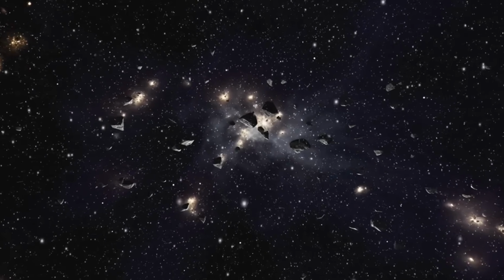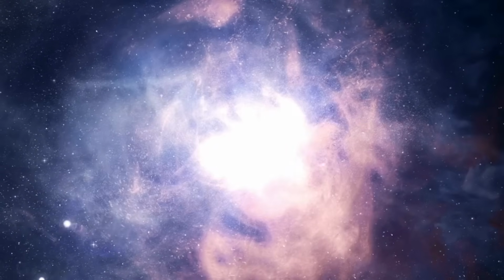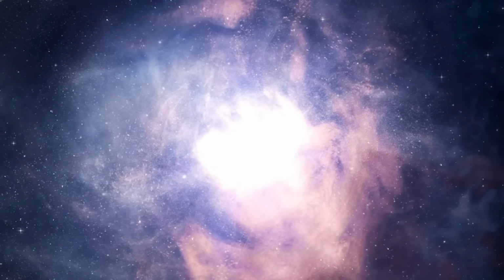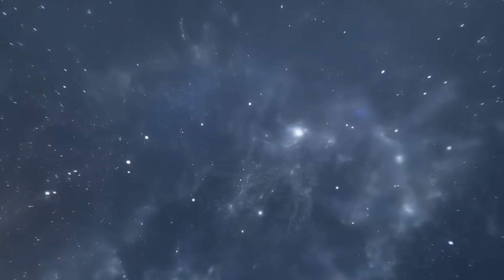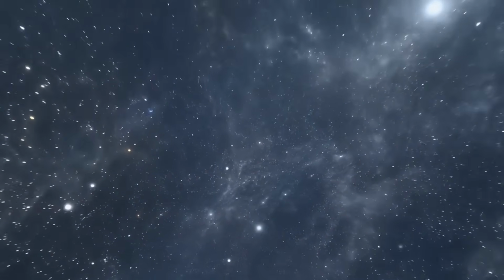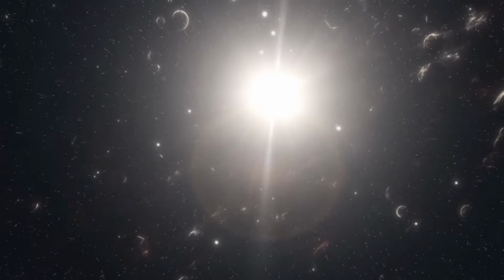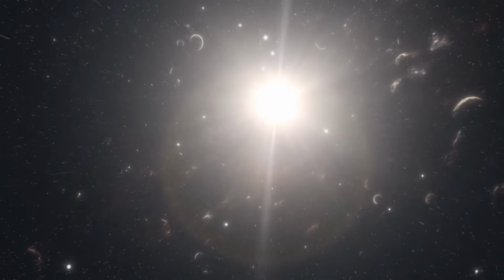Westerlund 1-26, in its final moments, will contribute to this cosmic legacy, seeding the galaxy with the materials necessary for life to arise. In this way, the star is not only a destroyer, but also a creator, its violent death directly enabling the conditions for new worlds and, potentially, new life forms elsewhere in the cosmos.